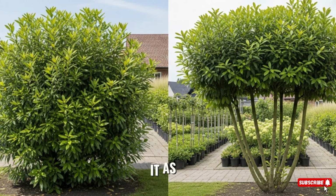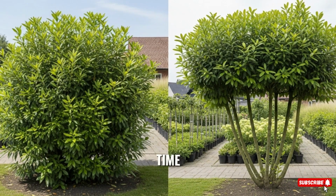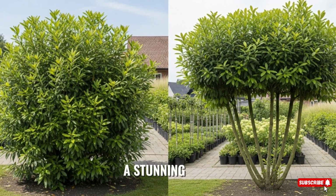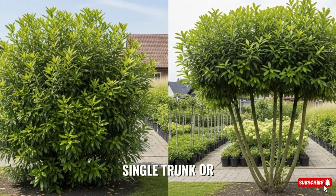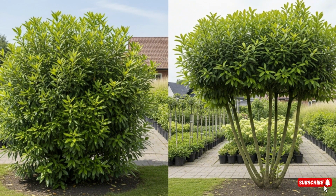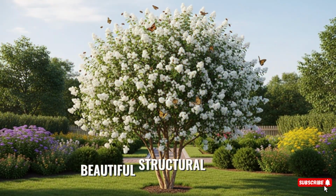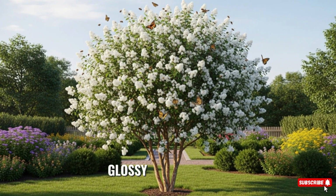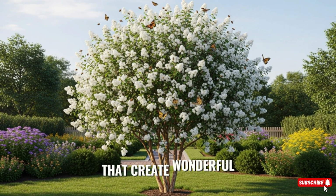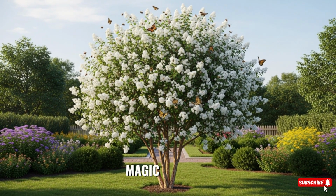You can maintain it as a substantial shrub, or with some strategic pruning over time, train it into a stunning tree with either a single trunk or attractive multiple stems. The transformation possibilities are endless. Throughout spring and summer, this perennial provides beautiful structural interest with its large, glossy green foliage that creates wonderful texture in the garden. But September is when the real magic happens.